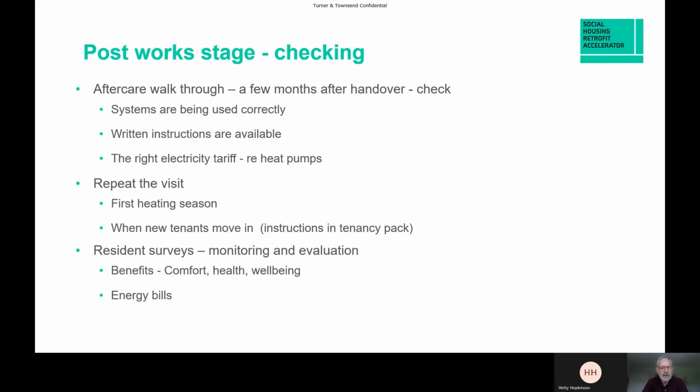As part of monitoring and evaluation at the end of a project, surveys would be conducted, and you'd be measuring the level of comfort, health and well-being that the residents experience, and what's happened to their energy bills, hopefully a lot lower.